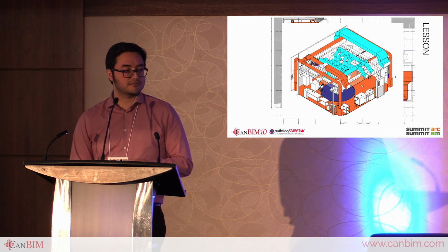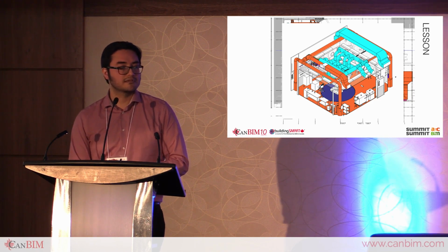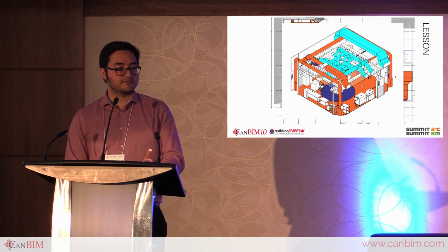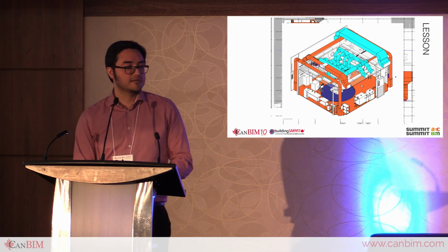And because we have a model, it's also very easy to generate 3D views, isometrics. And again, this is not a manual process. This is just relying on the standardization that we've applied to say, okay, this is what you name a system when it's an exhaust air, and this is what you name a system when it's a supply.